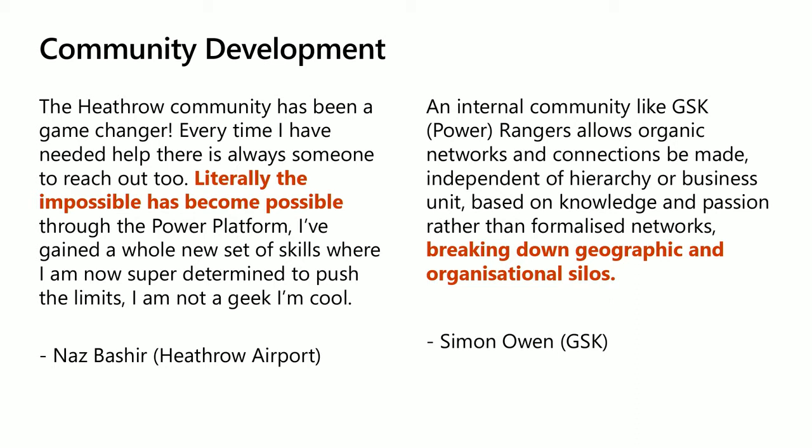And then Simon from GSK, his internal community has over 1,000 members in 51 countries. It spreads across their pharma, their vaccines, their commercial industries, and their business functions, and really breaks down those silos that they used to have across their organization. And they're sharing knowledge, they're working together on business value, but they're also identifying similar needs across the organization and working on one single app to solve those problems.